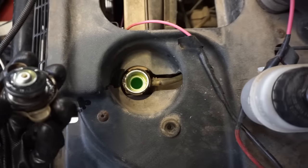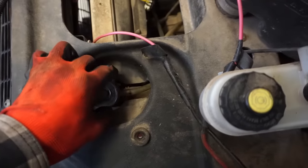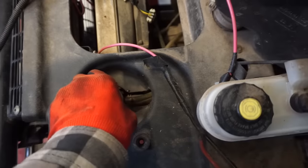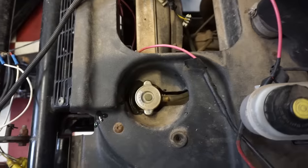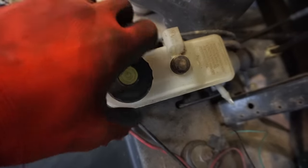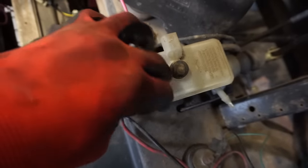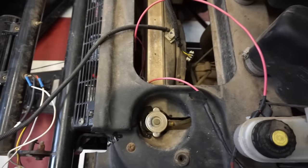Yep, so coolant was topped off, which is great. That is a good sign. Typically when the coolant's topped off, that means that the head gasket's still fine and that the water pump seal is still good. Here is the brake fluid right here. That looks good. And then there's the coolant overflow. And then check this out.